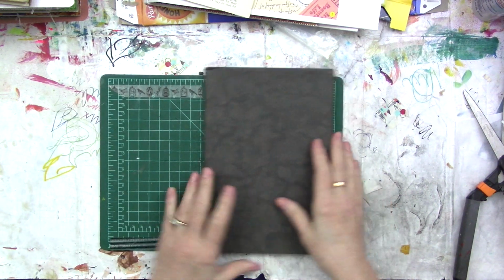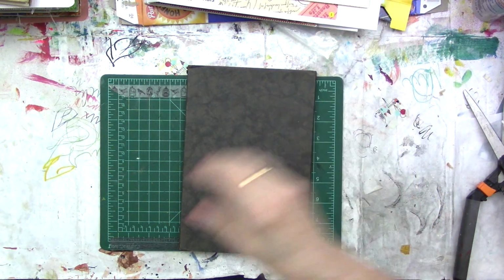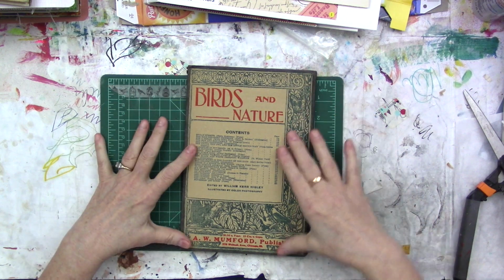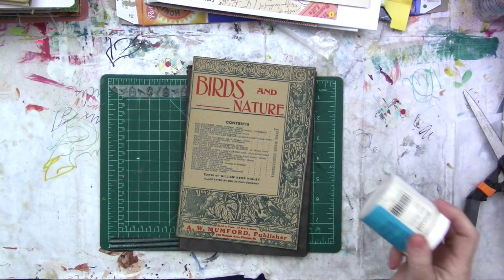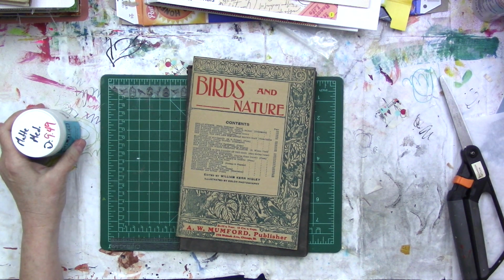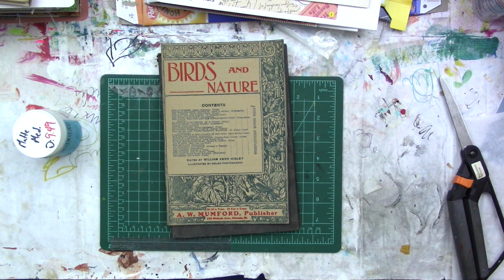I am going to need to attach this one because it is so brittle and crumbly. I think I'm going to have to use some matte medium on it. And I'm glad I found this. I normally don't keep matte medium on hand because I don't use it often. It's just expensive and, you know, I'm a Mod Podge girl.